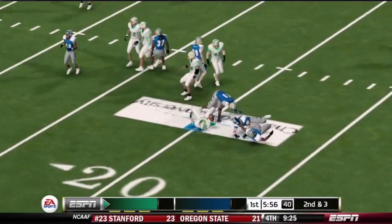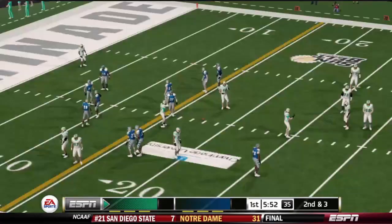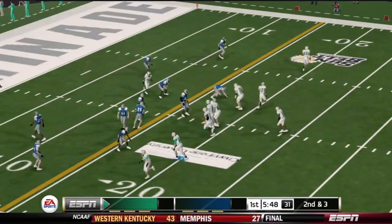Tackle right around the 18-yard line. That'll be a 7-yard pickup. The play action throws the defense just long enough for the quarterback to get the ball to the receiver. Nice play.